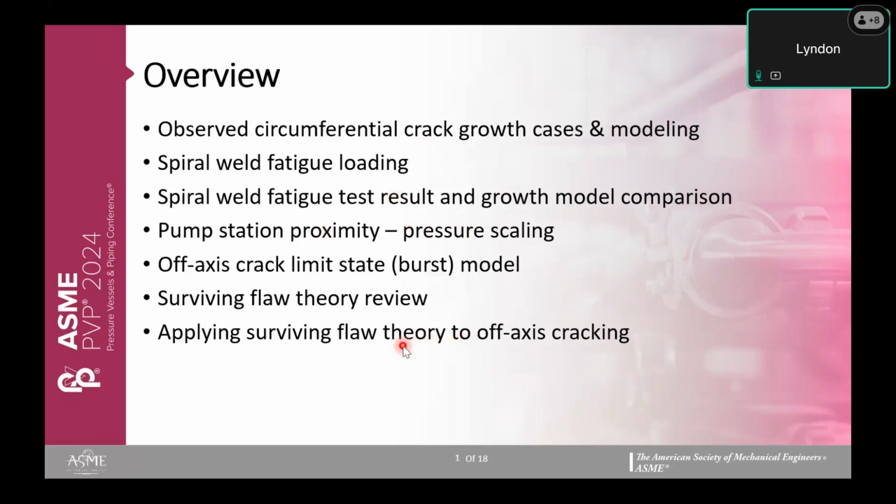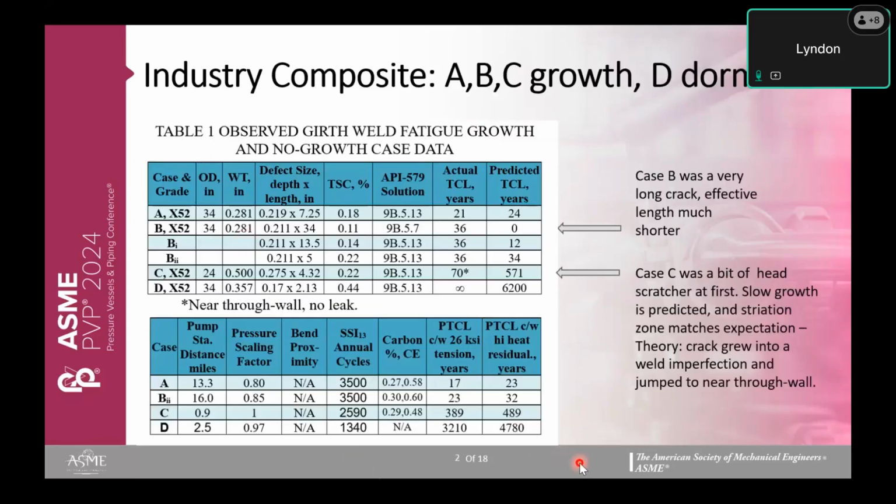And then I'm going to get into some of the details on how we resolve the loads and the stresses to be able to model the growth of these cracks, and also some of the quality control. And we do what we call a proof pressure test. And that leads to flaws that might survive a proof pressure test, which becomes important for us to determine our susceptibility to cracking.